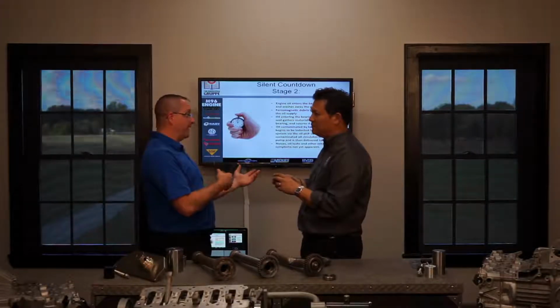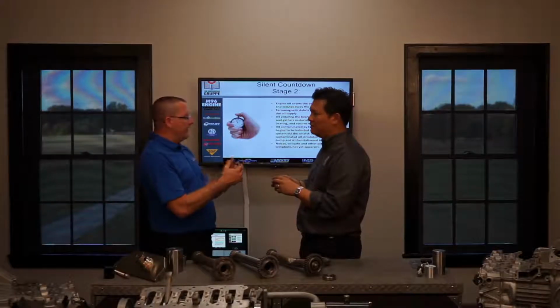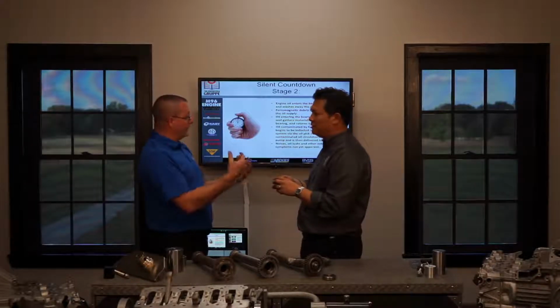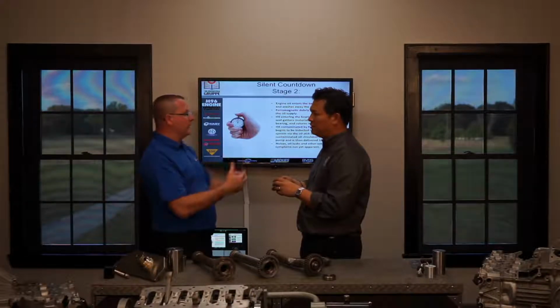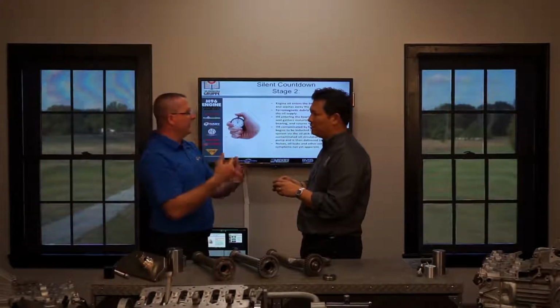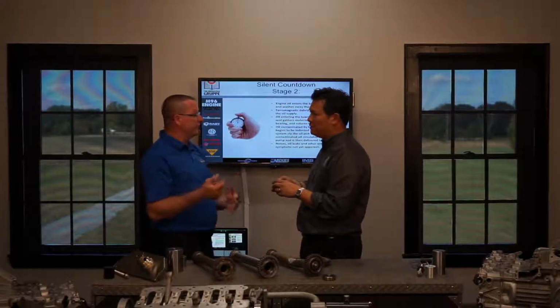Is it magnetic? Is it not magnetic? Size, color, quantity again. You have to understand that there's a lot of places in this engine where the debris is going to go and it's going to stay. The only time it's going to come out and get back in the oil circulation is if the oil gets hot or if you have high RPM or something like that that's going to make it release into the oil. So it can stay in nooks and crannies within the engine for a long time.